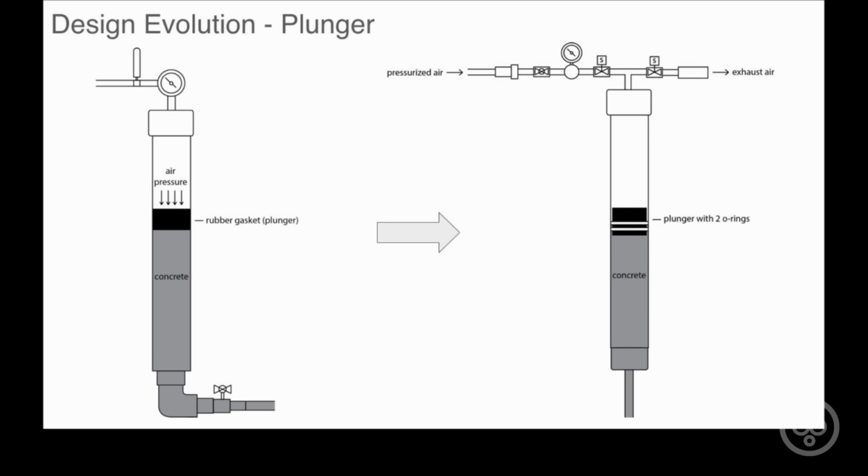That's just our airline, which is providing the power. We have our pressure vessel, and we have our plunger, which was a rubber gasket. After testing, we found there were some inconsistencies in our flow. Things weren't coming out as smoothly and consistently as we wanted. We thought that might have been from air impurities getting into our flow, maybe getting around the side of our rubber gasket.